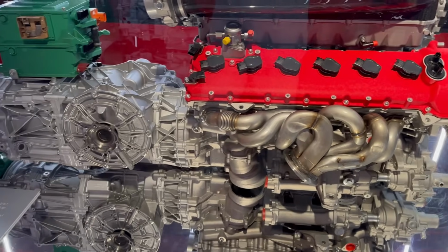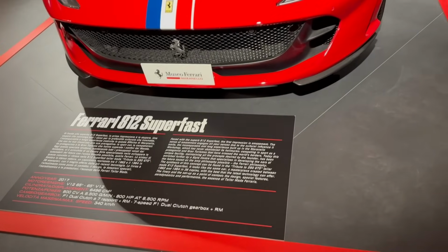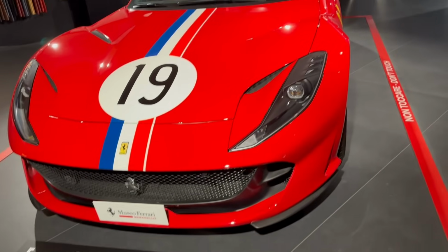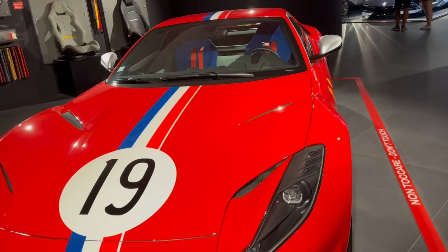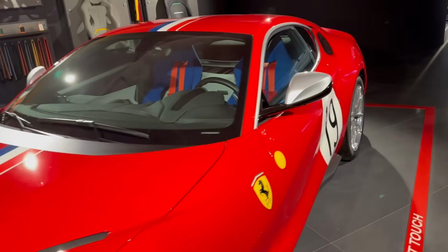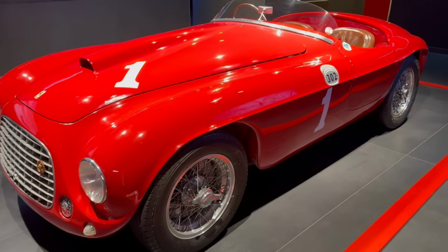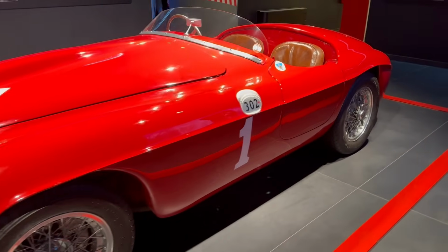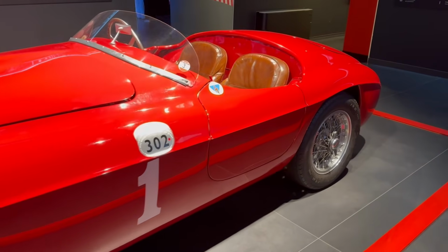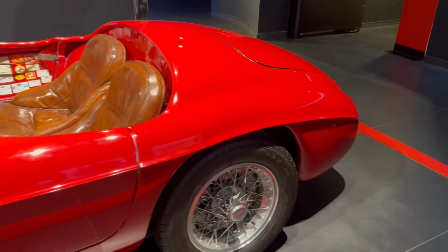But there's more. Ferrari doesn't just stop at showcasing cars. The museum also occasionally hosts temporary, secretive exhibitions that delve into the lesser-known corners of Ferrari's history. These exhibitions often focus on aspects of the brand that aren't immediately visible to the public, perhaps shedding light on Ferrari's early years, its racing legacy, or its innovations in engineering and design that don't always make the headlines.